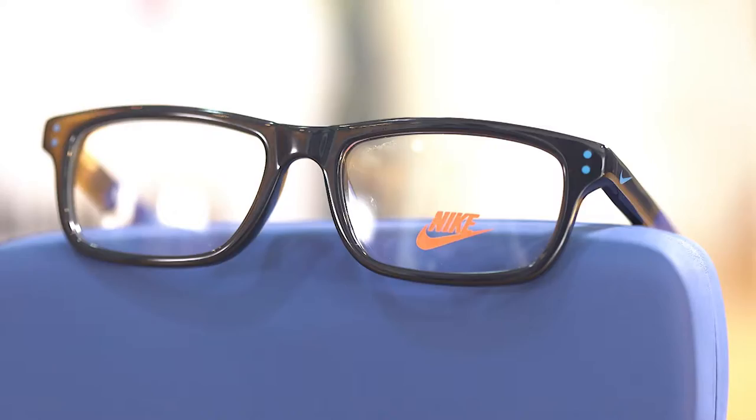And now the summer holidays are coming to an end, we're talking about kids' designer frames. So now everyone's back from holidays, let's talk about the children's eye health.